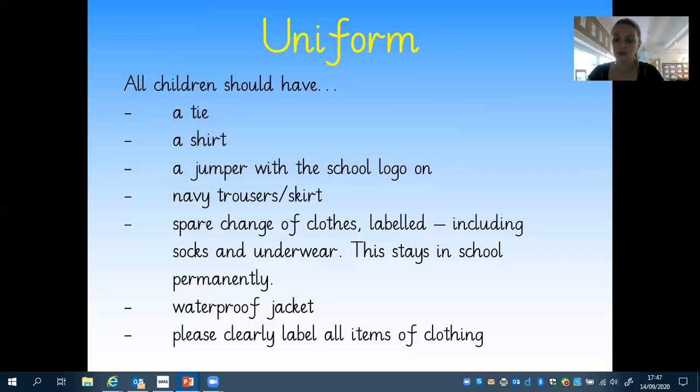They also will need a waterproof jacket with a hood. This is because a lot of our curriculum, a lot of our day is outdoors. So the children absolutely love going outdoors, and we go outdoors rain or shine. So they need a raincoat.